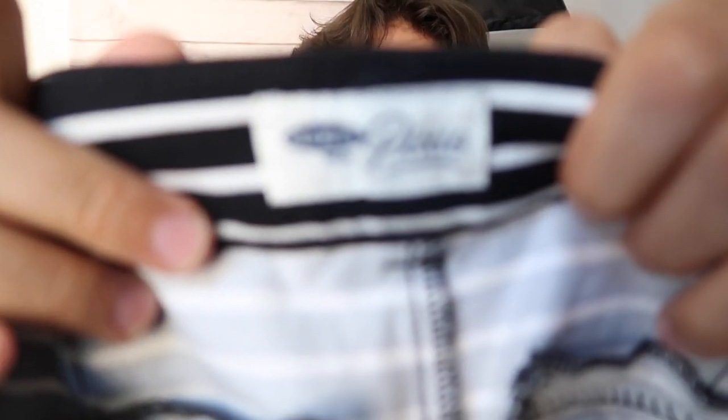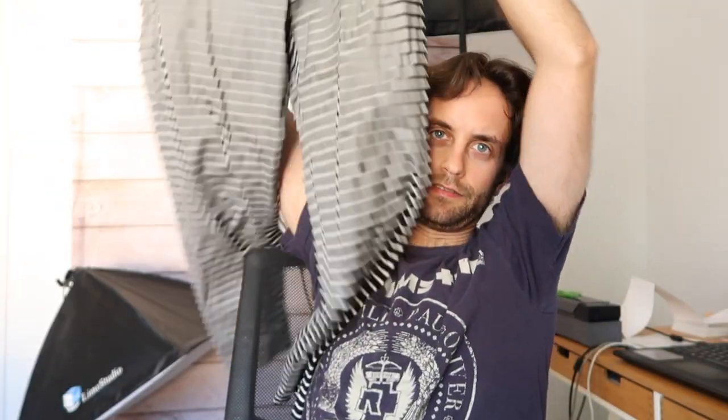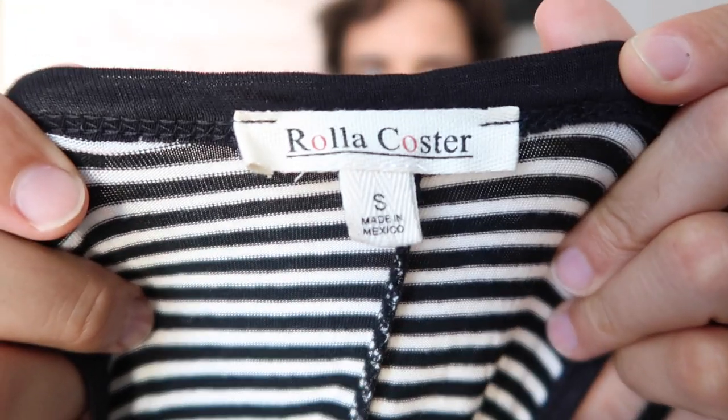Old Navy. It's Old Navy. Pants. Is this worth money? Only time will tell. Who's to say? Most of this women's stuff, I've never seen the tags before. This is like a dress. It's like a dress.